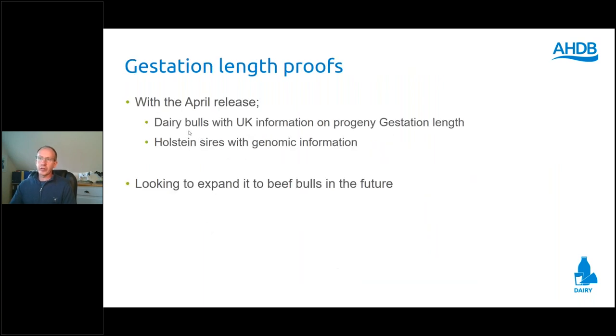So with April, we're going to be releasing it on all dairy bulls that have UK progeny information available. So it's not restricted just to Holsteins. We'll be doing it for all of the breeds. But for Holsteins, we will also be running a genomic index.